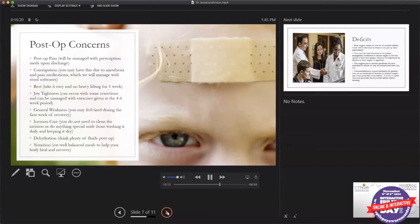Rest. So for each surgery, it's a little different what the recovery period is like. But typically for all of them, the first week, we don't want you doing any heavy lifting. And we just want you to rest and take it easy for the first week. And then the second week, you can slowly start to get back into your normal activities.